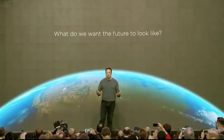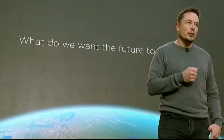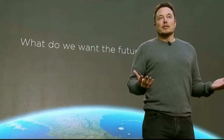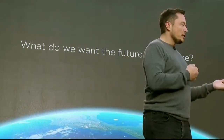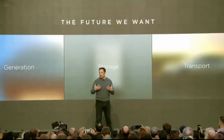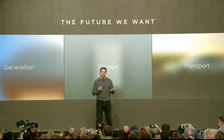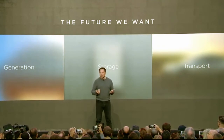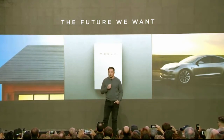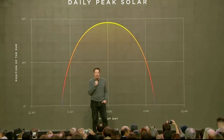It's not like there was a shortage of car companies in the world. There are plenty of good gasoline car companies, but there weren't good electric cars. That's really what was needed. So there are really three parts to the solution. So what is the future that we want? It consists of a really appealing solar roof, then combine that with storage and with electric cars. So it's an obvious three-part solution. It's really not that complicated.